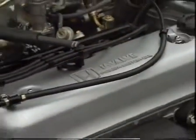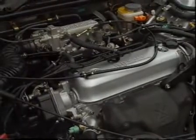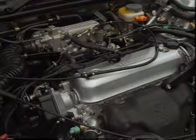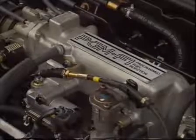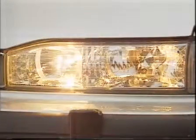For Japan, the Accord can be ordered with 5 cylinders, but all cars sold in Britain are 16-valve 4s. The 2-litre injection now gives 133 horsepower, and there are more sophisticated engine mounts for quietness. And headlights are interesting, clear lenses with complex moulded reflectors.